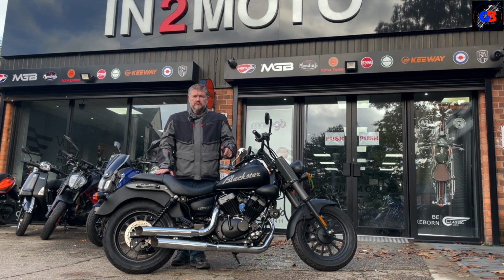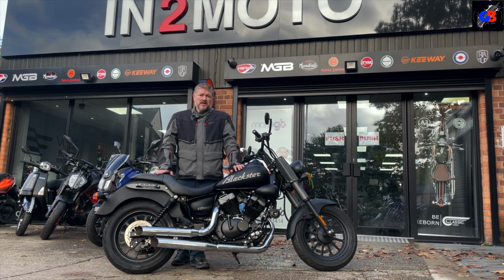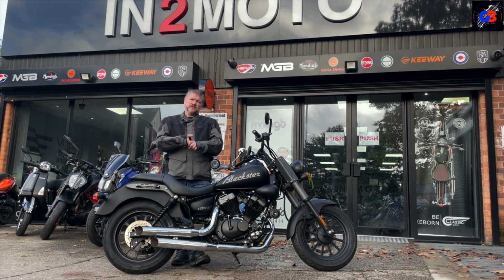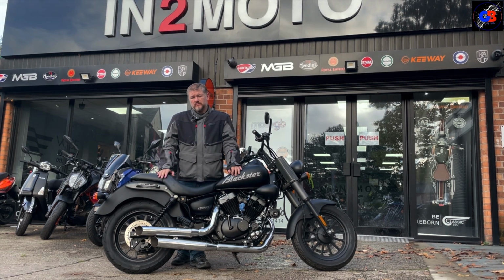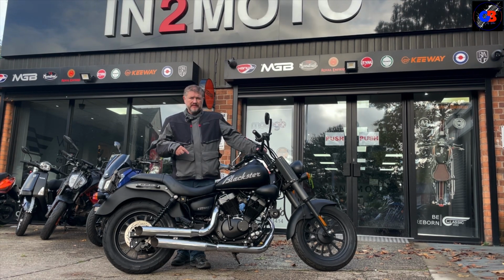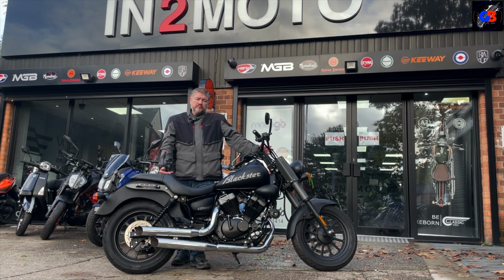So MotoGP, they import motorcycles from loads of different brands. They used to do it for Royal Enfield, they do it for Benelli, Lambretta, Royal Alloy, Vosges. I've missed some out, of course I have. They import a lot of bikes from a lot of different manufacturers, Keeway being one of them. This bike is from quite a few years ago. It would have been imported by MotoGP.